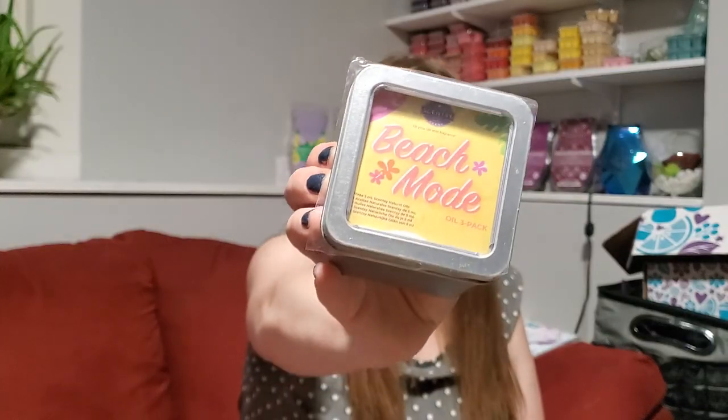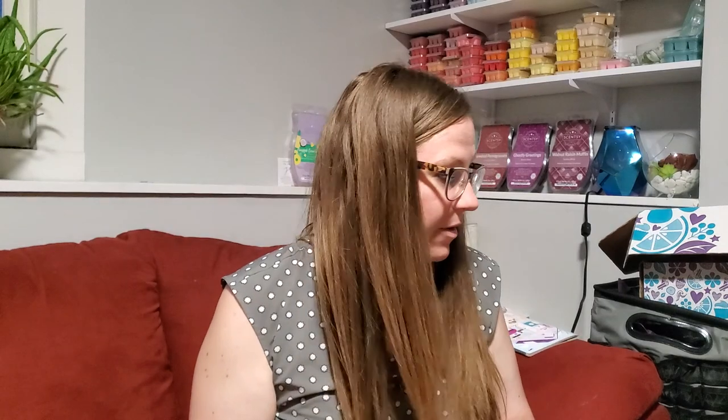This is a great oil collection, you guys. If you like summer scents, it almost makes me tempted to pick up another pack while they're still available. But I'll diffuse them and I'll see. But Beach Mode. Very happy to have been able to pick that one up. Put that one over there.